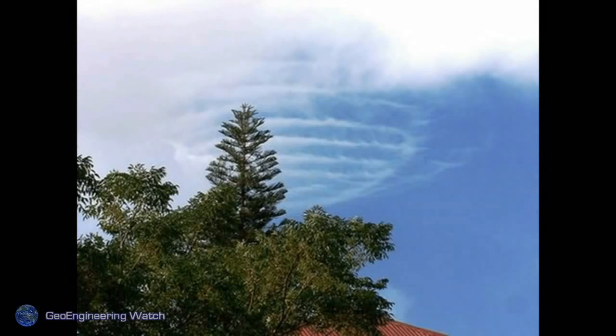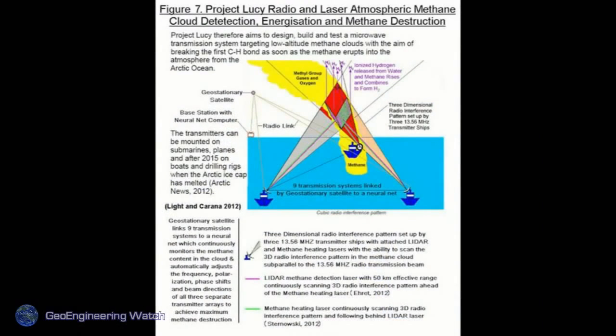More HAARP signature clouds. You see the ribbing in these clouds. This is typical of something exposed to the HAARP frequency. Now, this is Project Lucy, which involves these ionosphere heaters. Again, these massively powerful atmospheric heating devices.